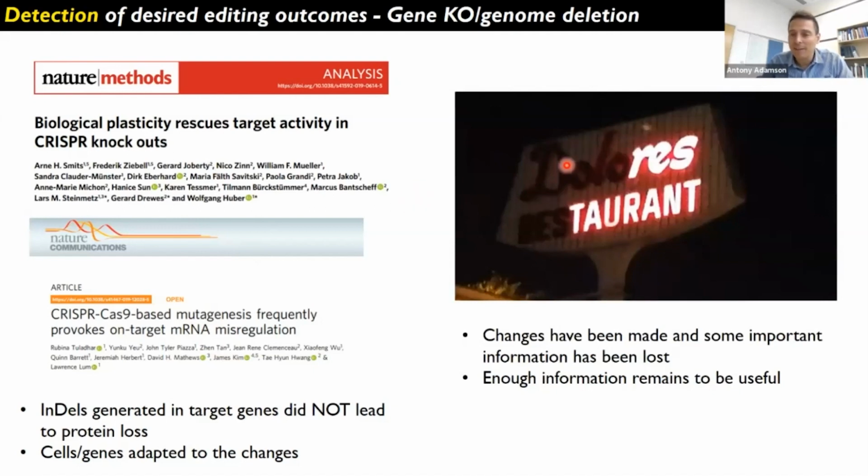But essentially, this is really analogous to this kind of process here. Some changes have been made to this restaurant sign here, and some of the bulbs have been lost. But essentially, some bulbs are still there, and it retains enough information to be informative, to give you what you need, and let you know that this is a restaurant. And this is analogous to what's happening in the cells. The cells may have lost parts of the protein, maybe domains of the protein, maybe it's a lower expression level, but there's still enough protein that remains to be functional. So therefore, what you have there is you haven't got a knockout.